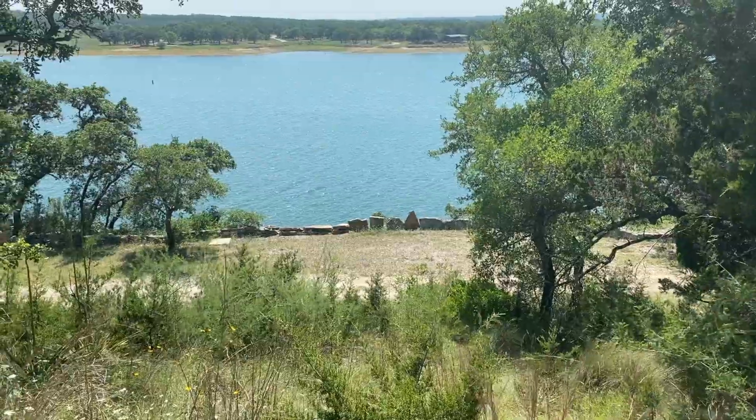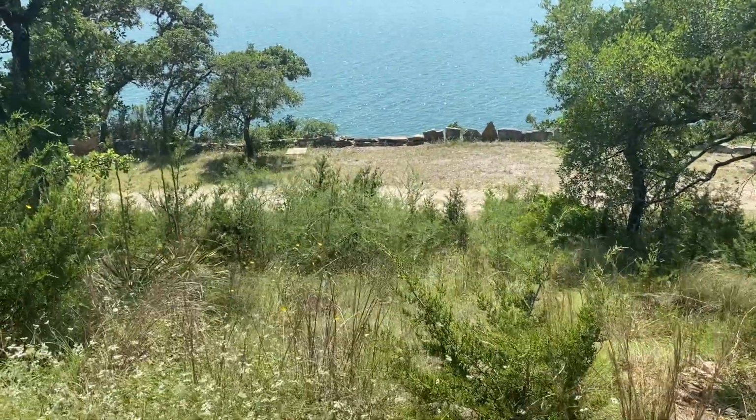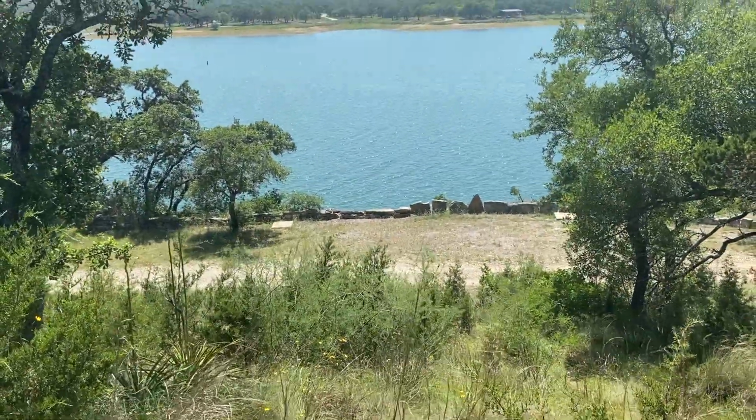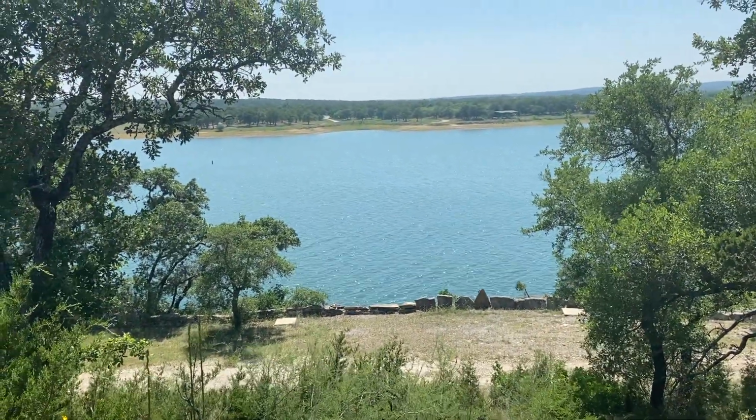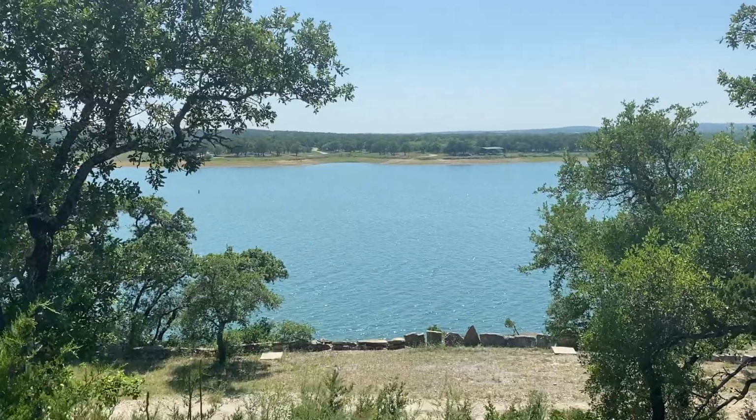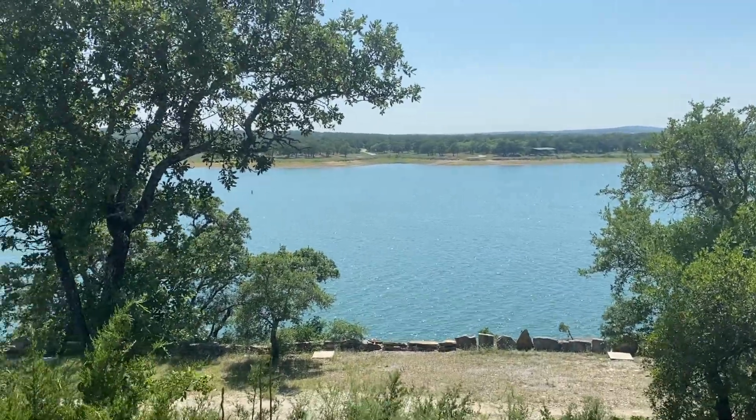I'm down below the pool right now, but you can see the trail system in place for hiking and biking. There's miles worth of trails right along the water. That across the lake is Pace Bend. It's a state park.